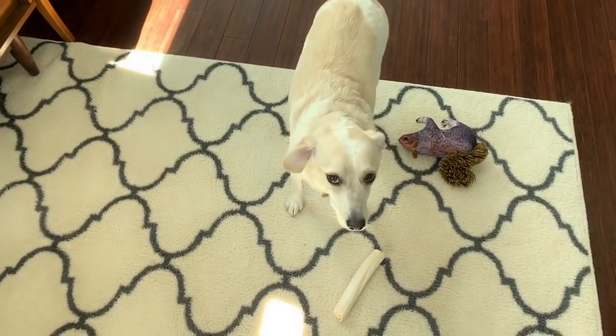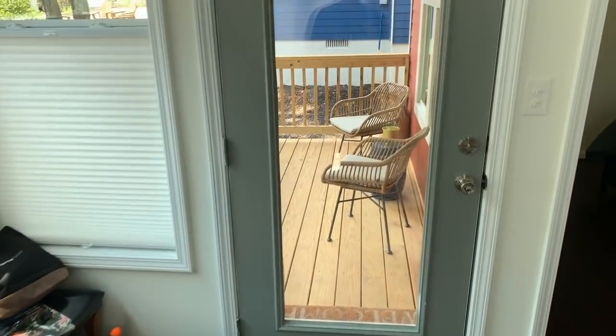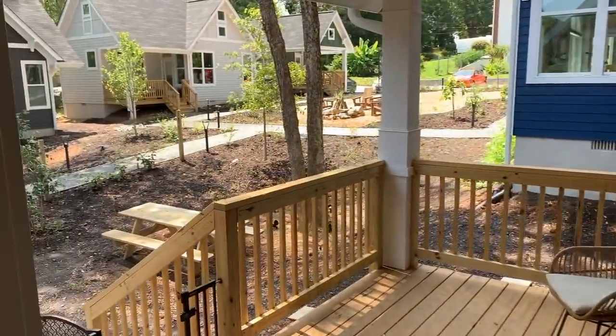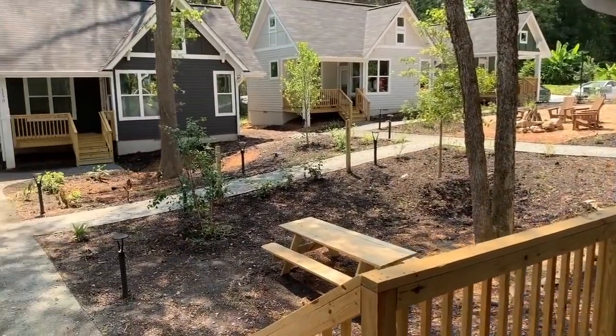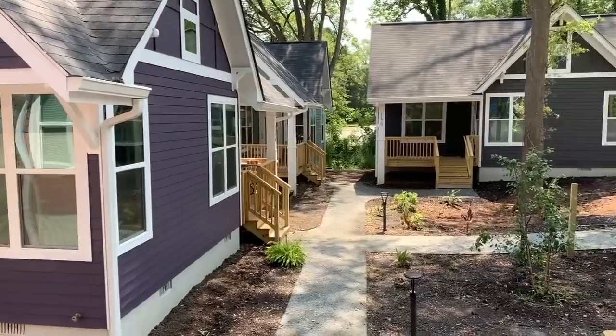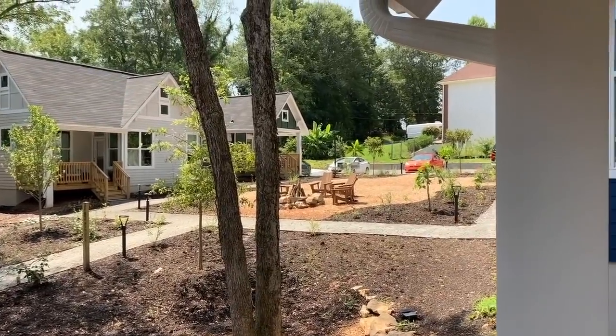And let's do one final look out on the front porch. The one thing that's great about this is just the view from my porch. Like I said before, it's a usable size. I can't wait for the fall so I can just chill out here and enjoy this awesome view of the Cottages on Vaughn. So thank you for coming to my tour.